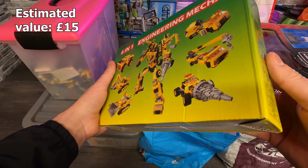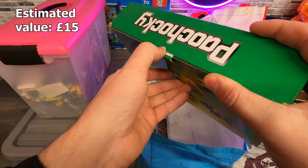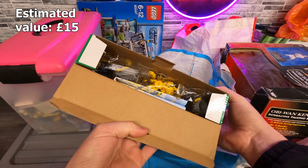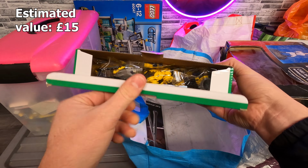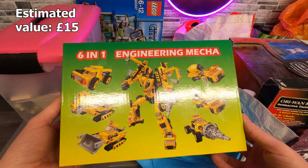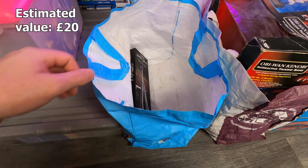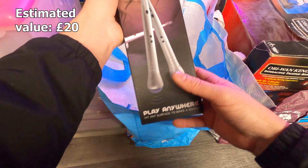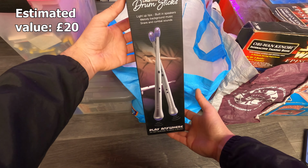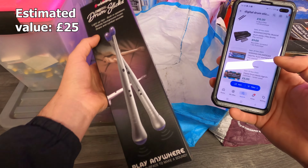This one is a sealed fake Lego set. I think it's sealed. That looks like it's all in there, not used, brand new. Couldn't find any solds on that or any listings either, so I'll take that to the car boot sale. I'll probably get maybe £5 for that. And the last thing in here is these digital drumsticks, and those are selling for about £5 as well.